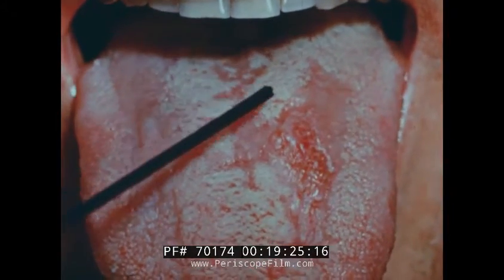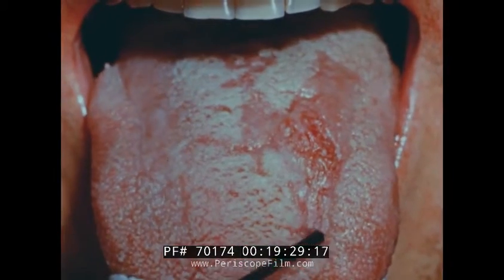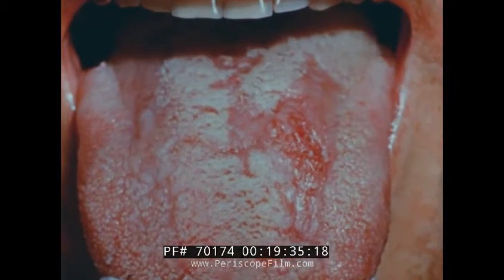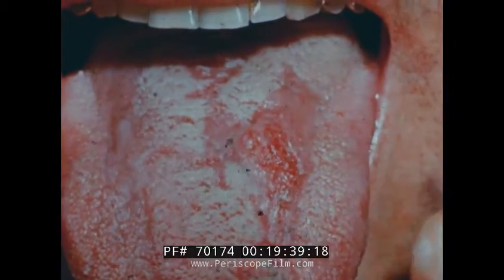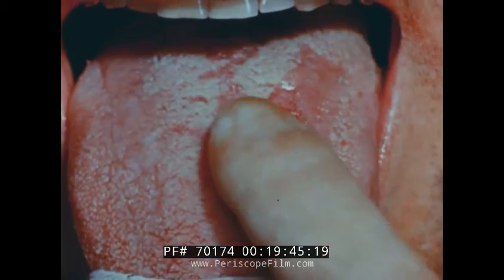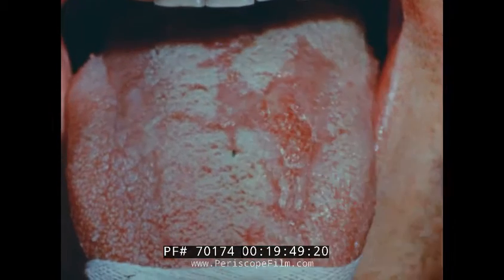The lesion is irregular and measures about 2.5 centimeters in length and 1 centimeter in width. Although most lingual cancers occur on a lateral border, this lesion was suspected of being malignant on the basis of its onset and duration, as well as its firm consistence and fixation noted on palpation. The diagnosis was later confirmed by histologic examination.